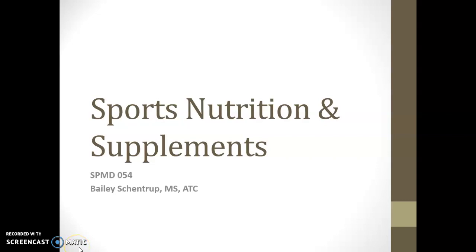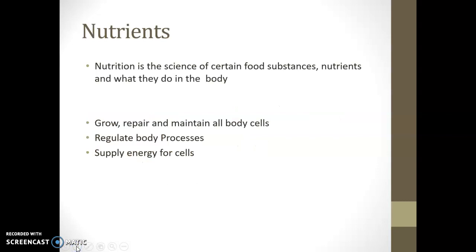All right, so this week's topic is sports nutrition and supplements. Nutrition is the science of certain food substances, nutrients, and what they do and how they interact within the body. They can grow, repair, and maintain all body cells. They can help regulate body processes. And of course, nutrients can supply energy for all of our cells within our body.